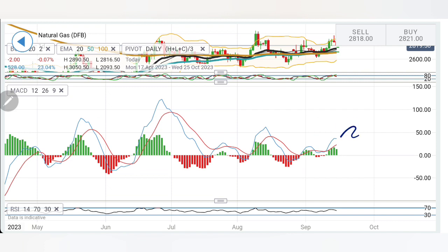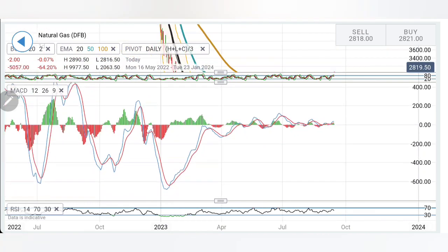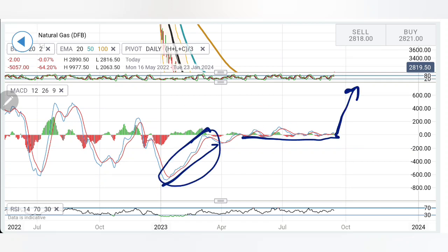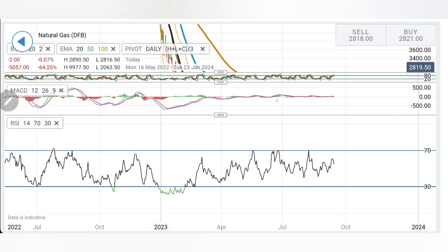Now look at MACD. MACD was trading with extreme divergence. It has started to converge. See, candle size has started to diminish. It can possibly diminish a bit before rising strongly. Yes, it is trading very near to zero levels, and the breakout is going to give a stronger bullish momentum. RSI is looking downwards, trying to stay.